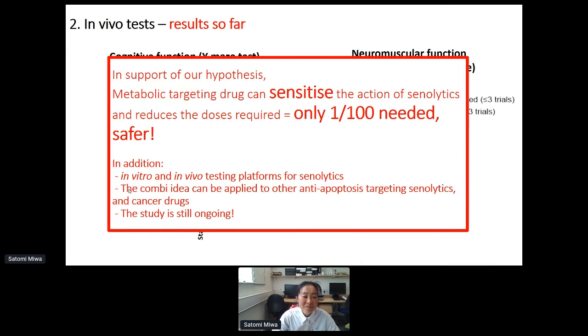We saw the combination idea can be applied to other anti-apoptosis targeting senolytics, which we have been testing, and also cancer drugs, and cancer cells also have mitochondrial abnormalities. And finally, this study is still ongoing. We are looking at long-term benefit of this treatment. And if anybody is interested in looking at our mice tissues, biomarkers, please let us know.